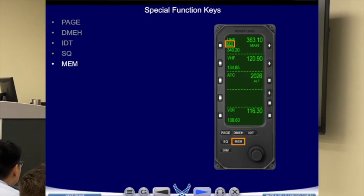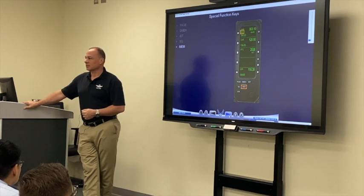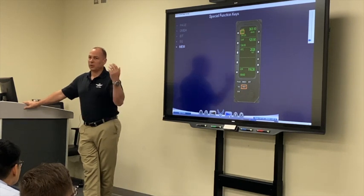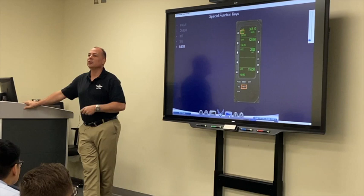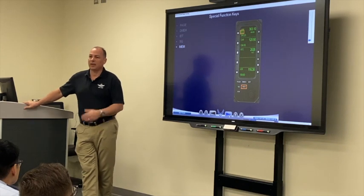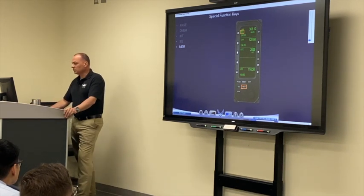MEM allows you to use presets on the radio. 95% of the time you're going to use presets because you're flying in the local area. Ground is channel 1, tower is channel 2, departure is channel 5. West departure is channel 12. So you'll use presets primarily. You won't remember that ground's 118.6. You just won't remember that. Okay? But you'll know the presets. It's a nice feature.